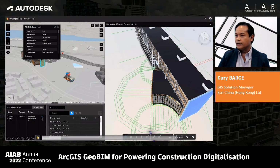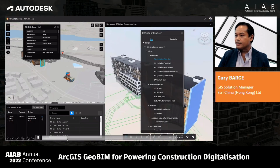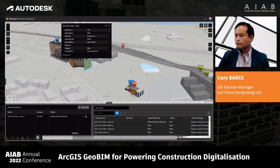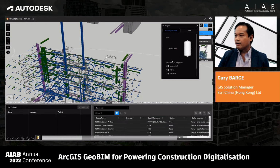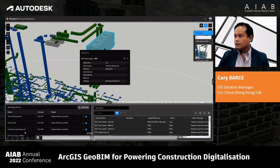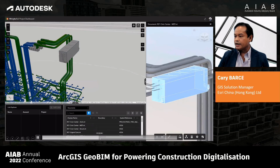On the left-hand side is our GIS view, and on the right-hand side is the BIM view. So you're looking directly at the BIM data of that particular item. All the asset details are available to GeoBIM users. You can really look at the details of the appliance and all the asset information, up to the mechanical view or piping view. You'll be able to access all the manuals, the warranty information, the maintenance information, or the design details of that particular item.